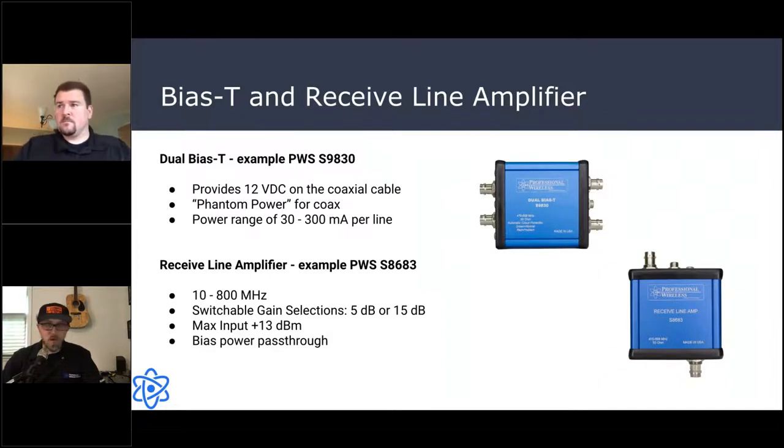All right. We got a few more here before we move forward into the fiber realm of our conversation. Are line amps always on full amplification and then you just attenuate them? Most line amplifiers have a fixed gain to them.